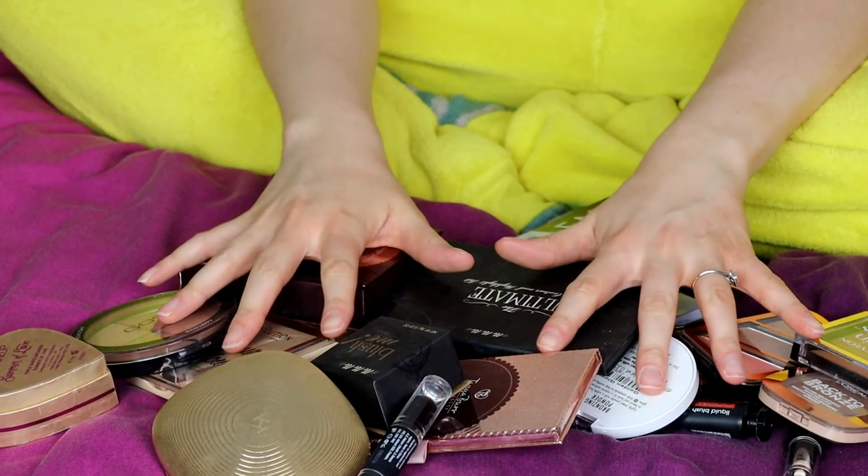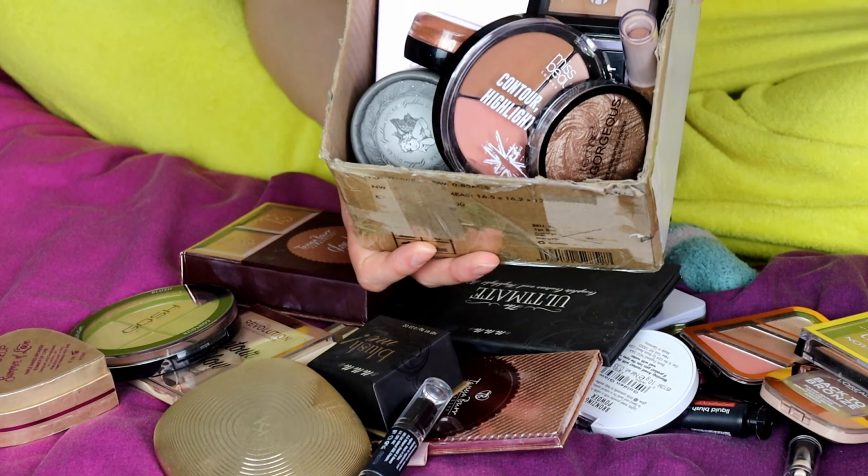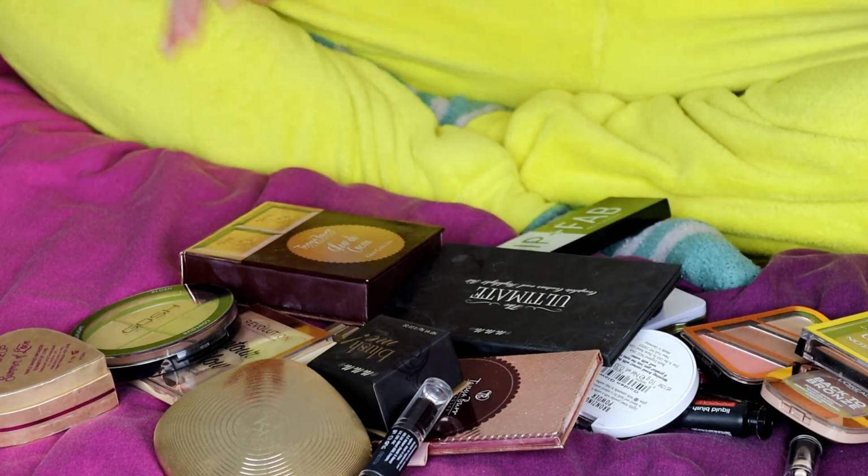Okay, so this is the pile I'm going to be keeping, and this is what I'm not going to be keeping. So that's my bronzers all sorted.